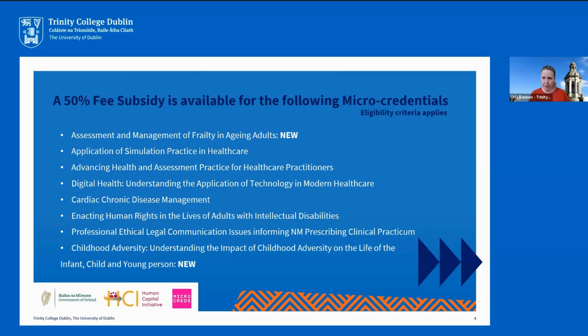How you apply for the fee subsidy is that you need to apply for the micro-credential first on the Trinity website. Once you get offered and accept your place on the micro-credential, you will automatically be invited to apply for the fee subsidy and check to see if you're eligible against the eligibility criteria. So you can't just apply directly for the fee subsidy. You need to apply for the micro-credential directly first. We'll give you some further information at the end of this webinar as to where you can find some more detail.